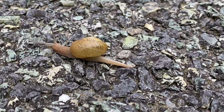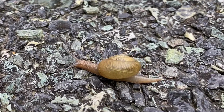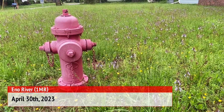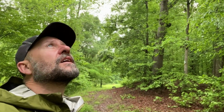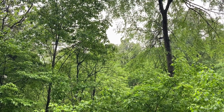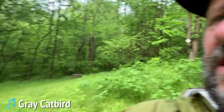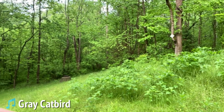There's a red-eyed vireo just lazily chirping away every so often. Sunday the 30th of April, the last day of April. It's raining. There's a lot of hooded warblers calling down by the river. It's a grey catbird.